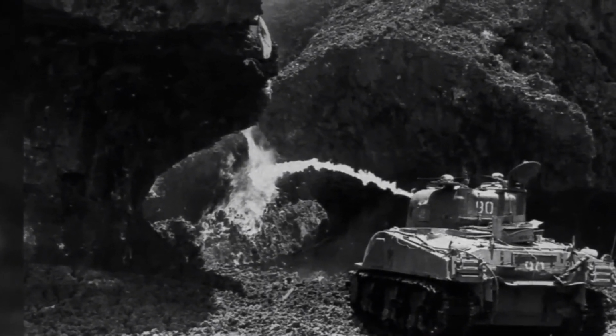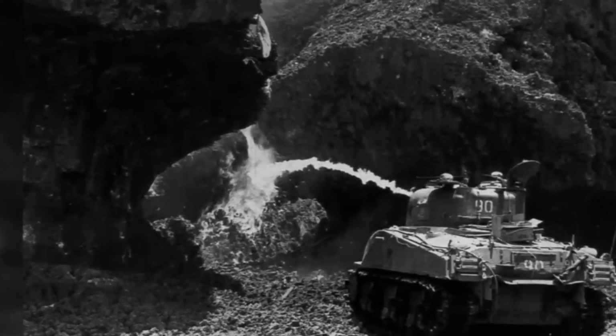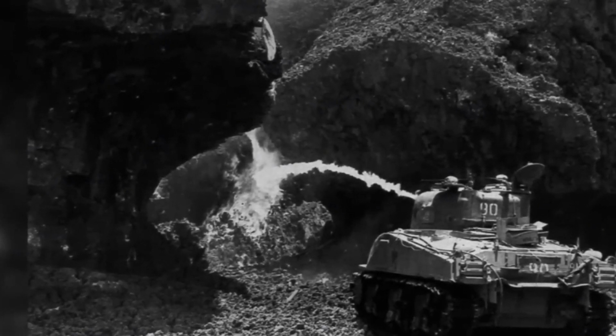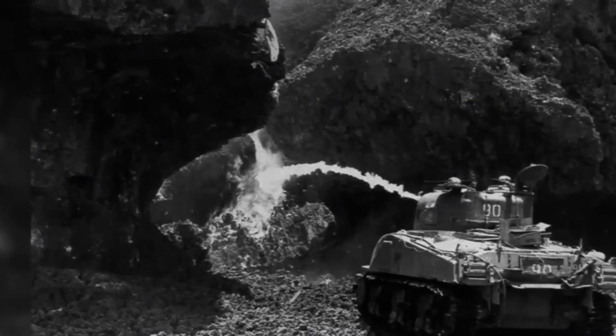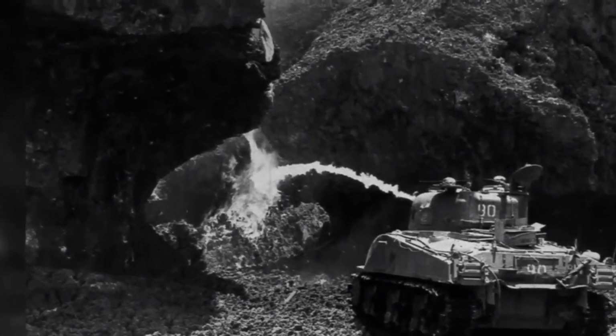The Japanese counterattack began at 0200 hours on March 7th. 300 defenders emerged from tunnel networks in the northern sector and hit Marine positions near Katano Point. The assault was coordinated and violent. Marines called for immediate support. 2 flame tanks were dispatched in darkness.